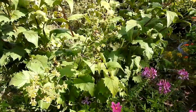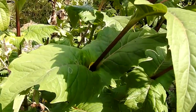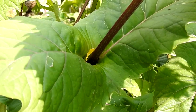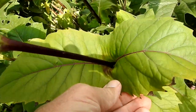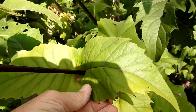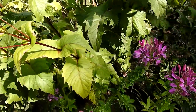The reason it's called cup plant is you can see these leaves. They go right around the stem, or that's also known as perfoliate leaves, where the leaves are perforated basically. And when it rains, the way the leaves join, it's like a cup. So you'll see water sitting in there. Sometimes different creatures will come and drink out of there, birds and insects and whatnot.